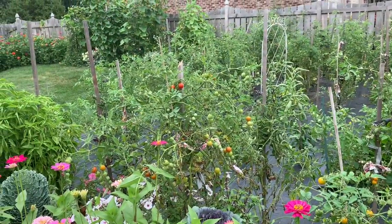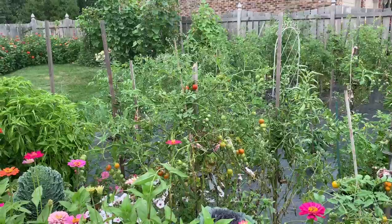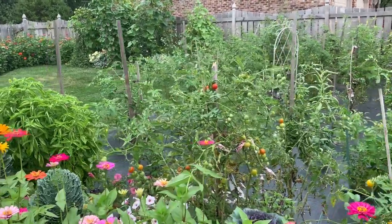So my tomatoes are finally starting to do better. I finally have enough that we're gonna do yard sauce, so it's very exciting.